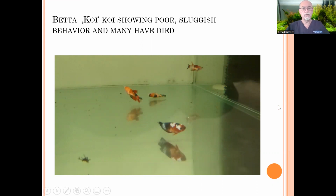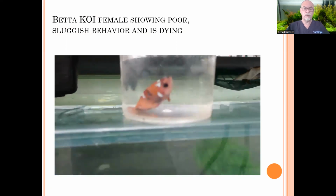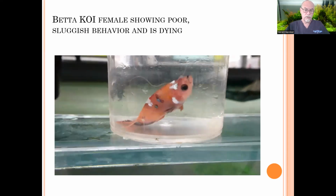So this was an interesting case to try to find out what the problem is with this fish. We picked out this one, which was dying. We had to sacrifice it to find out what the problem is, what we can do about it, and what we can do when we buy such a fish. We might need to inform our supplier. Well, please tell us how we can avoid this problem.